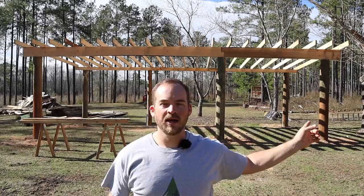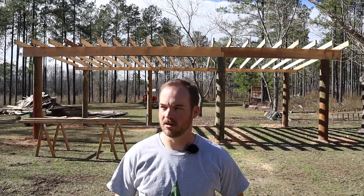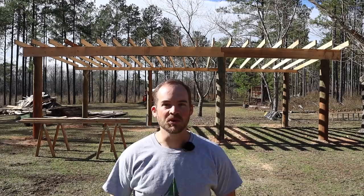I've got a windfall cedar tree here that I hope to use some of that lumber for the back wall. I think that'll be really nice to be able to look at some pretty cedar wood while I'm sawing, and I'm very happy with what we got accomplished here.